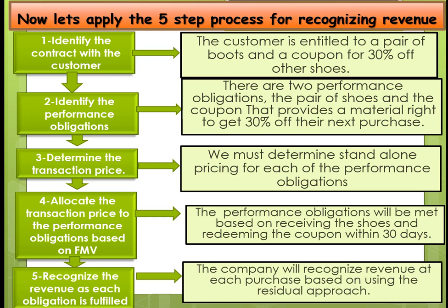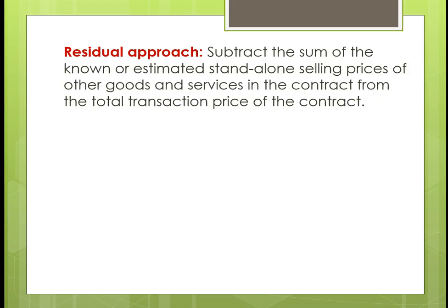The company will recognize revenue at each purchase based on using the residual approach. Now that is what you would do, and I will show you what that means: if you only have some of the items, you take what you know and you subtract it from the total transaction price.